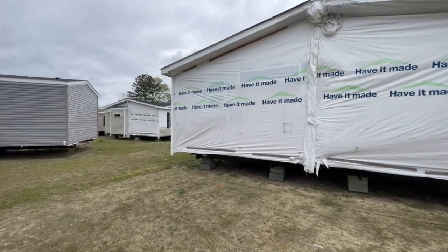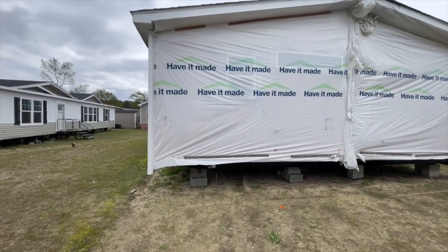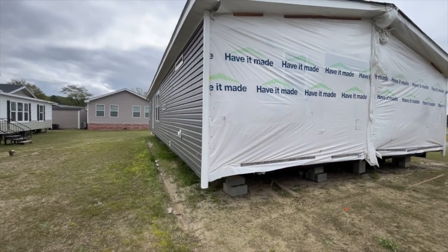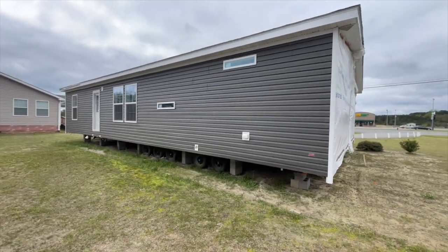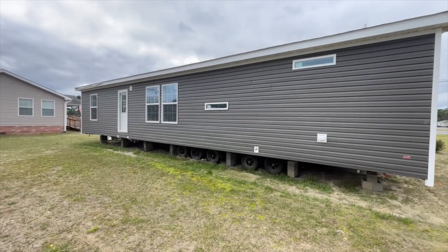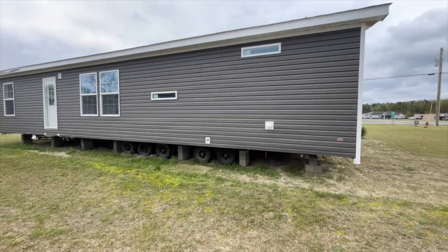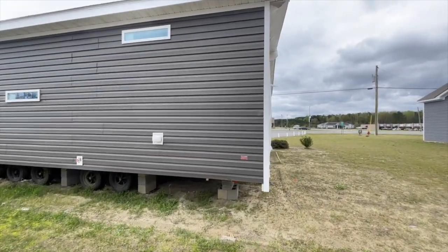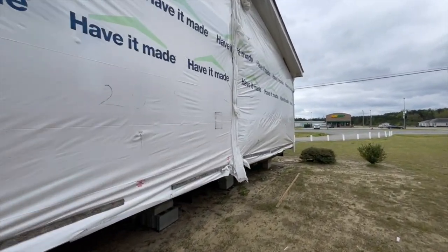So this is a Clayton Home. It's 32 by 52. This one is actually sold, but it still has the steps, so they let me take a peek inside. This is the exterior of the home, you guys. Just wanted to show you what it looks like from the back. Can't wait to get into the inside and show it to you. So let's go have a look see.